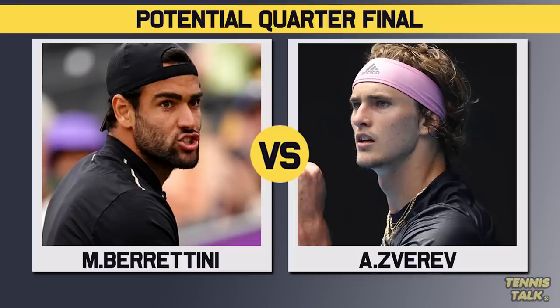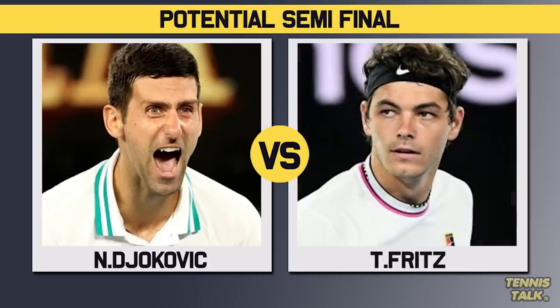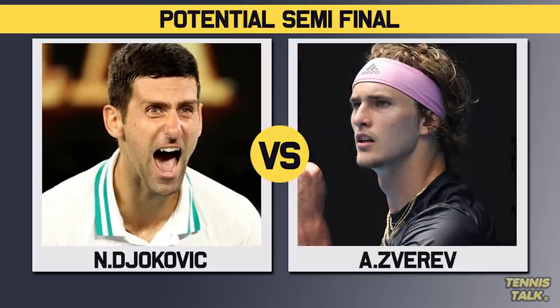Berrettini. Of course, the semi-finalists between this section and the section above, we could be getting Ruud taking on Djokovic based on the seeds. Djokovic, Berrettini, Djokovic versus Fritz. Maybe Djokovic versus Zverev. If we're going to keep on putting Djokovic in the semi, I think Djokovic, you know, Rublev's also up there, but I think Djokovic, he loves it. He's going to love this draw.